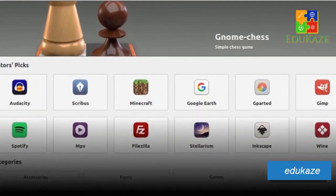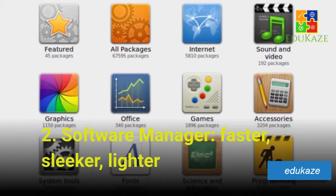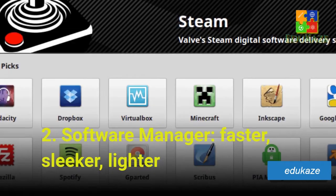Linux Mint has a Software Manager that is faster, sleeker, and lighter. Linux Mint Software Manager is lighter and quicker. A few users noticed that it slowed down. It is always snappy whenever you need it.